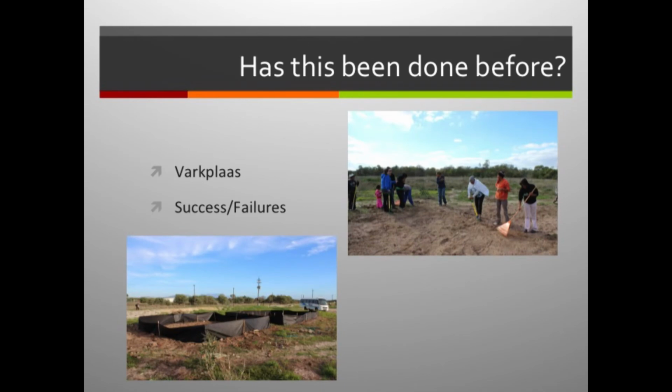So has this been done before? Yes, last year's class built the vegetable garden in Varkplaas, and it was sustainable throughout the winter. And we think our project will be successful because we're working off of what they did, and we thought by having a thicker wind-resistant netting and metal poles that it'll be more successful even if we decide not to use the concrete.